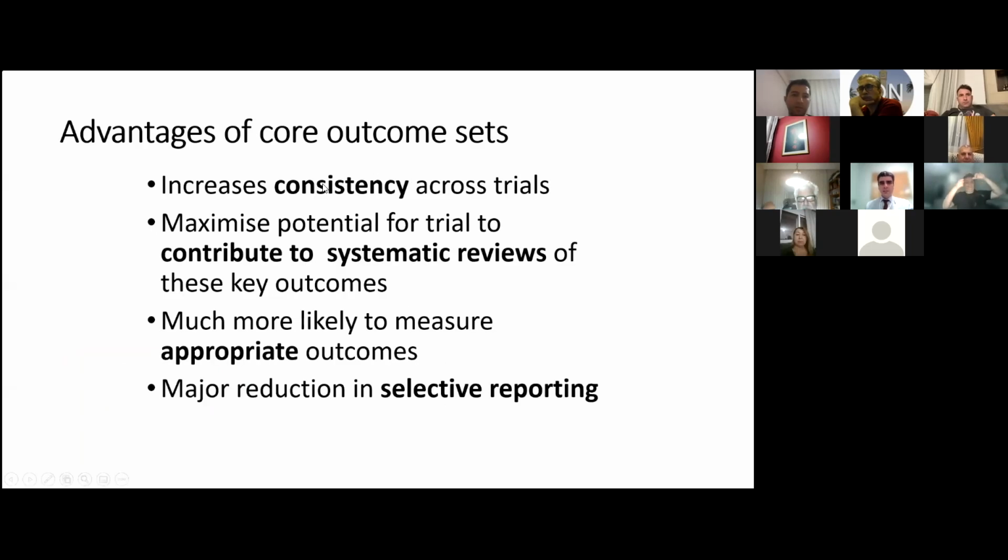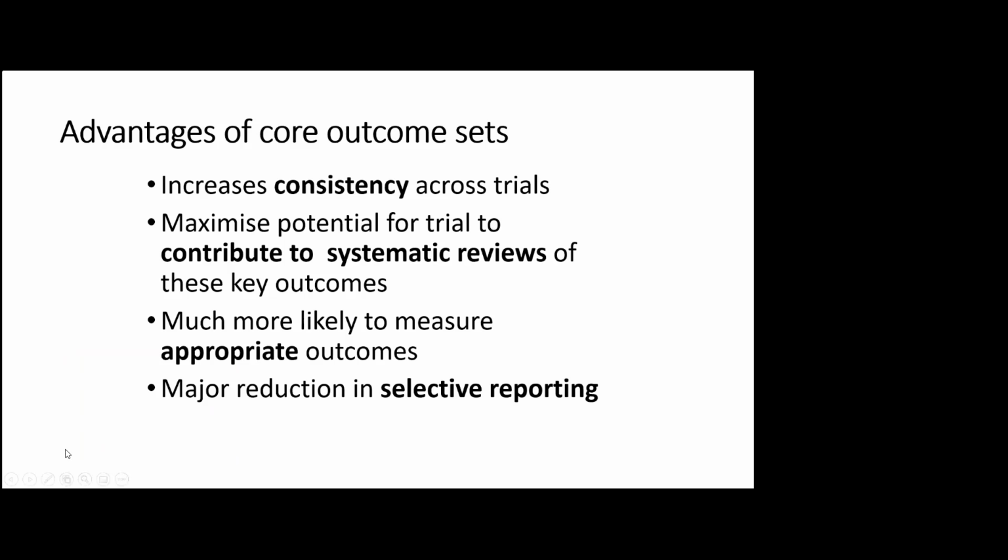Core outcome sets can increase the consistency across studies. This means there is more potential for a study to contribute to systematic reviews. I'm sure that many of you who have tried to do a systematic review will have found problems simply because different studies measure different things at different time points and with different definitions. Also, studies which use the core outcome set will be much more likely to measure the right outcomes.